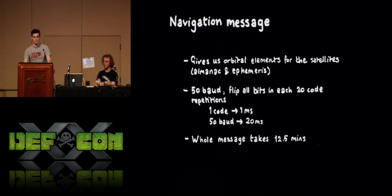Okay, so the navigation message gives us some information about the orbits of the satellites. We need the information about where the satellites are to know where our position is in 3-space relative to them. As we said before, the navigation message is transmitted at 50 baud. There are 20 code periods in each navigation bit. So at the end of the 20 code periods, you may or may not have a flip in the sign of the signal due to the navigation bits. The whole message takes 12.5 minutes to transmit, which is why old school receivers will take 12.5 minutes to give you your first position solution.